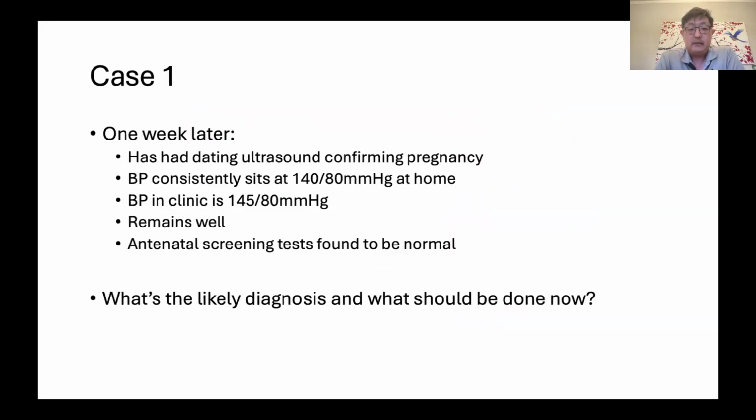So if we go back to the lady that we were talking about, she's come back to your clinic again a week later. She's had her dating ultrasound, which has confirmed the viable pregnancy. And she's been measuring her blood pressure at home, and it's consistently sitting at 140/80. Now, the blood pressure in clinic, you've measured again, it's slightly elevated at 145/80, but she remains clinically well. And all your other screening tests that you've done, the full blood count, EUCs, all the hepatitis and everything is all normal. So what's your likely diagnosis and what should you do now?